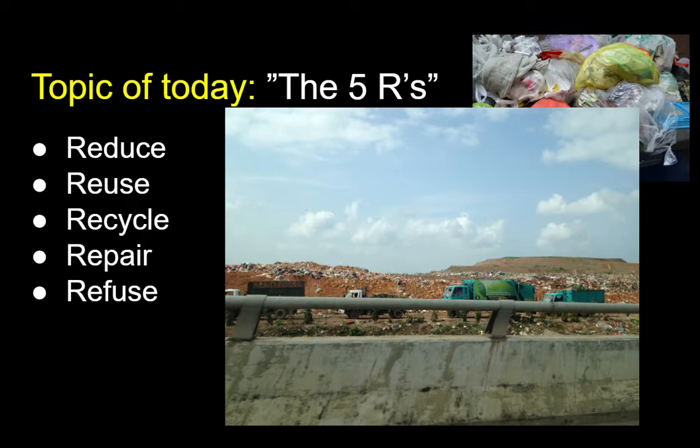Another way to dispose of garbage, but it's not done very much, is to burn the garbage in a kind of factory called an incinerator. Problem there is this might cause poisonous smoke and it will lead to more air pollution. So not ideal either.